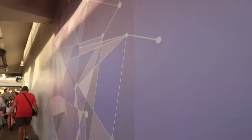Stitch with the purple wall. Purple wall for my back. So right there's the first photo op I've seen. There's Stitchmas.